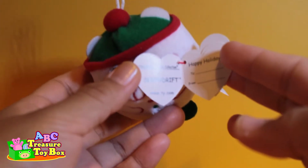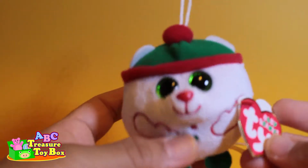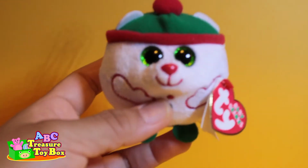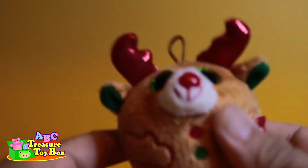These are really cute Beanie Boo ornaments. You can hang them in the tree. You can display them on your shelf area or in a little basket if you'd like. And his eyes are just a nice emerald green color.